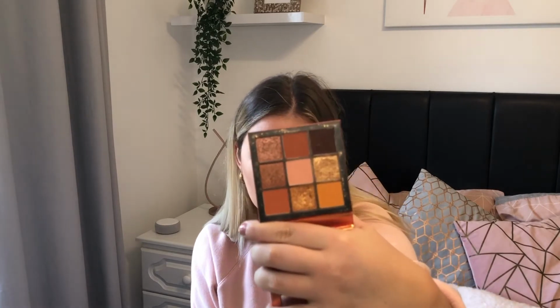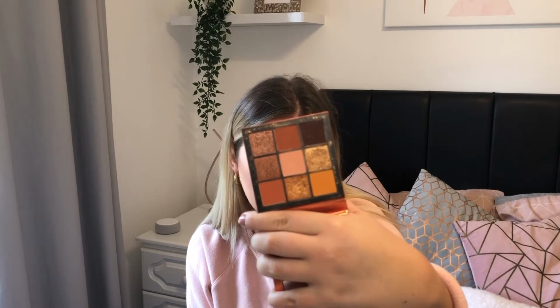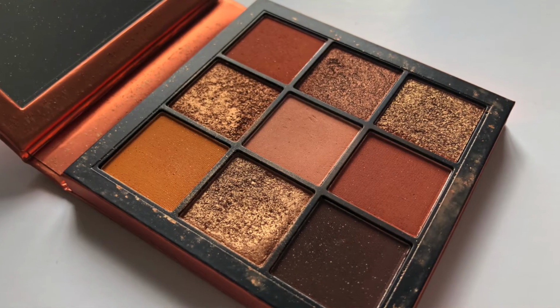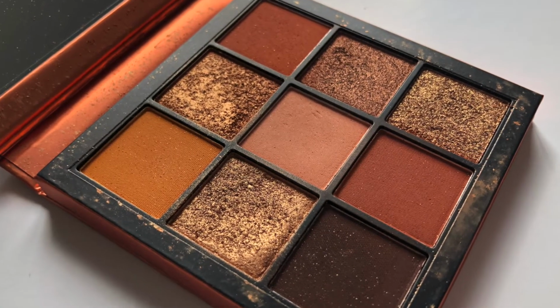And then my other Huda palette is just this mini one. It's the Topaz Obsessions one. I got that in the Kaz Crossley beauty box, which I talked about I think on my highlighters video. So yeah, I love those two from Huda.